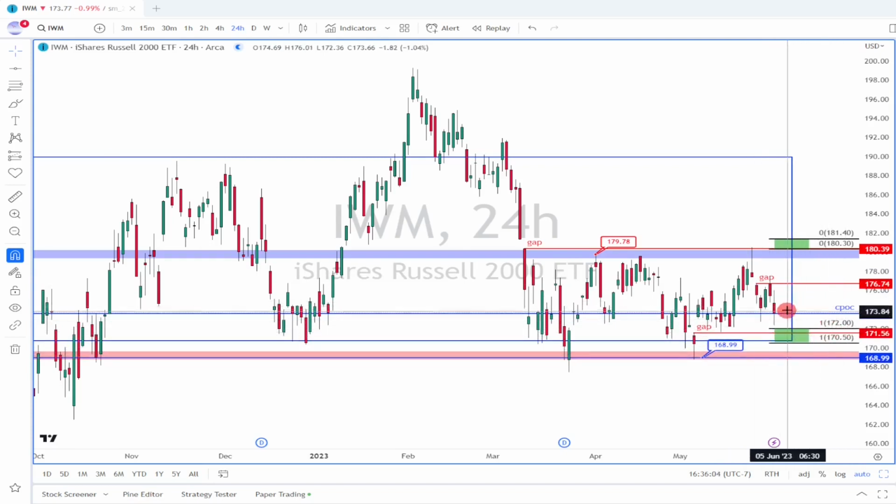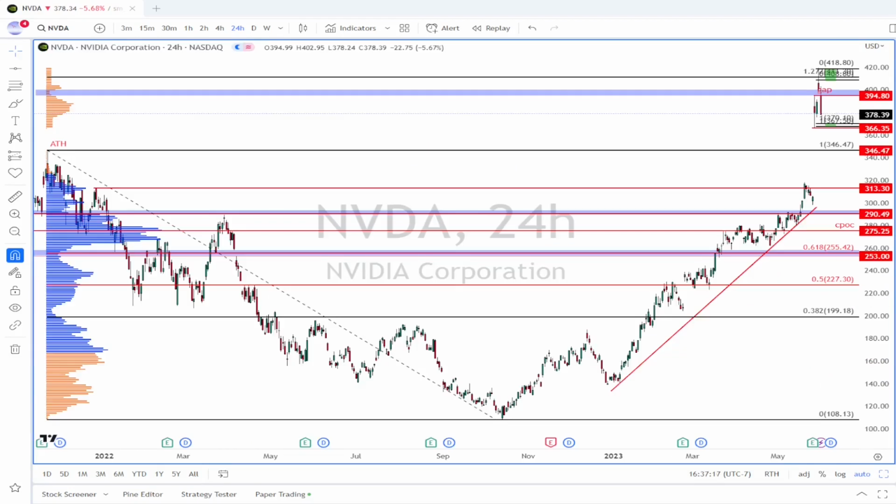So continue to watch for the price in the coming day to see if it could come down and tag this lower range of the expected move. Now let's take a look at the price actions of the mega cap FAANG stock, starting with NVDA.